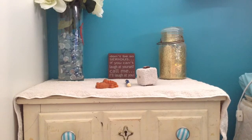Next up is hamster chews. These are Chloe's hamster chews. There's a whimsy chew, which is the orange thing. There's a pencil chew in the middle, and then there's a lava block chew on the end. So those are her chews.